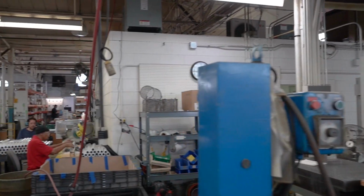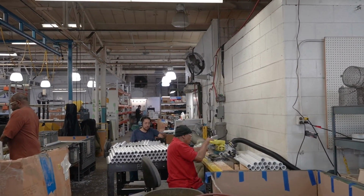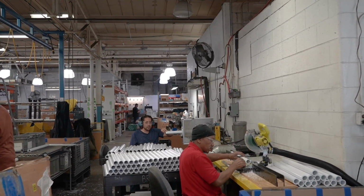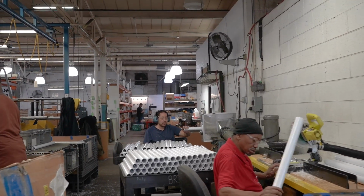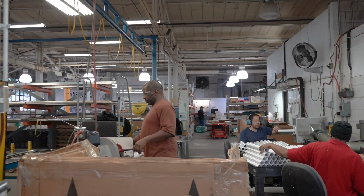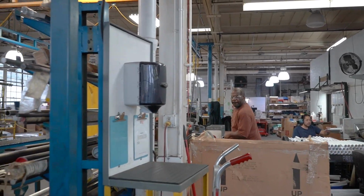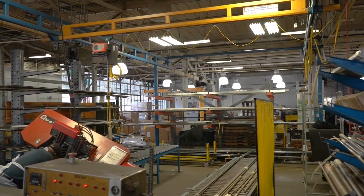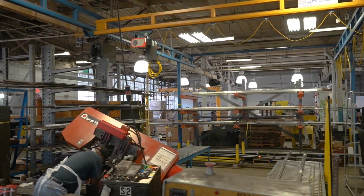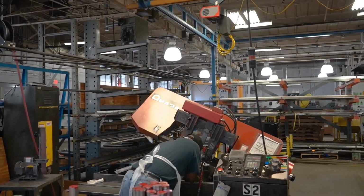We can now see the Bryant conveyor cell. So we're reworking some conveyor tubes. Here we have Corey cutting tubes apart. We have Walter cutting the tubes to size, and Ken is machining the grooves into the tube that will then hold the bearing.